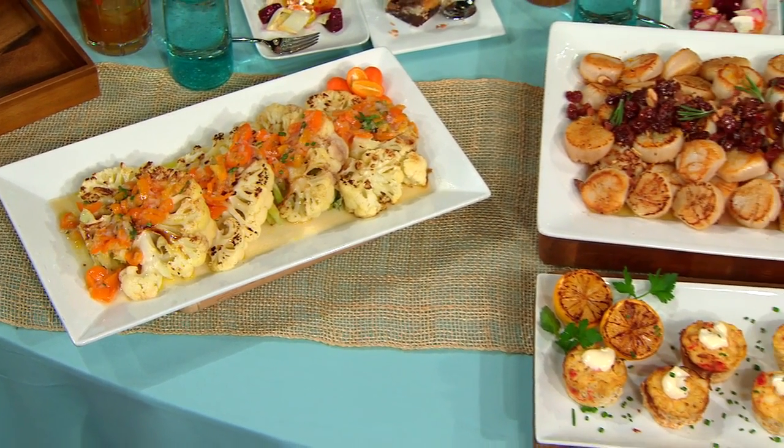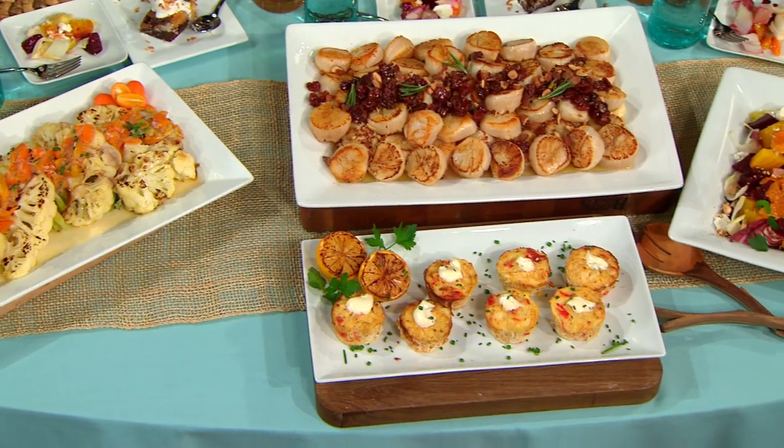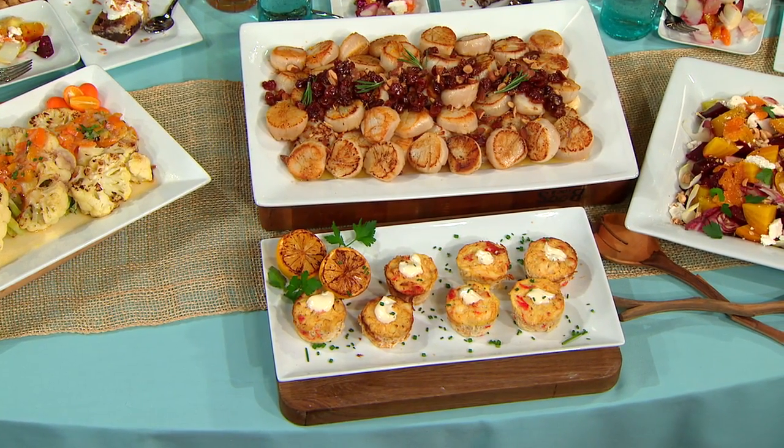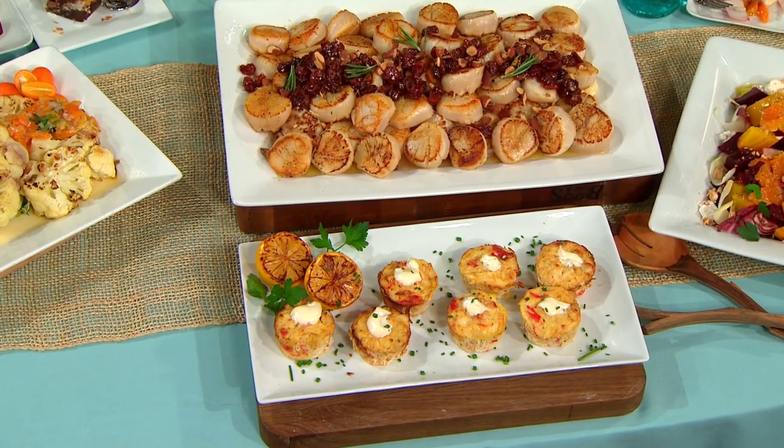And then right here we have our beautiful scallops, very, very fresh with some pork marinated cherries and a celeriac puree on the bottom. Again, very bright, very healthy, very nice, a little bit of brown butter.